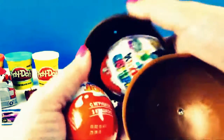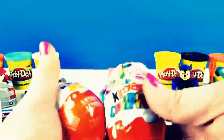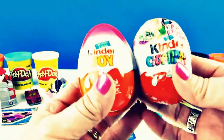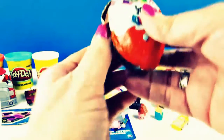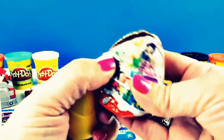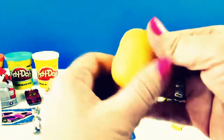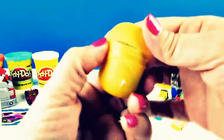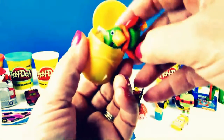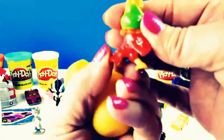Oh, wow. It's a Kinder Joy and a Kinder Surprise. Uh-oh, I think I crushed my Kinder Surprise egg. That's okay. Let's open this one first. I did. But this one, can you see that? This is little, the fairies. There's Tinkerbell. Maybe we could get a Tinkerbell today. I'm thinking about doing her as a giant Play-Doh surprise egg too. No, this isn't her. Who is this? I have no idea. It looks like a little parrot.